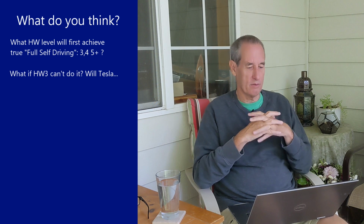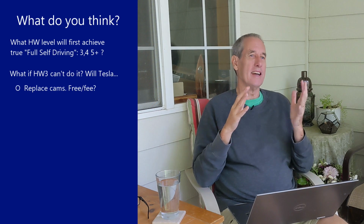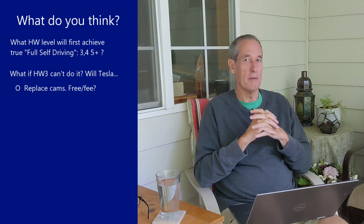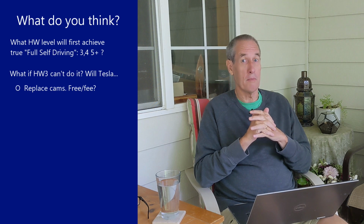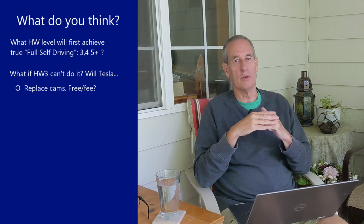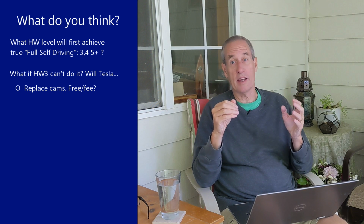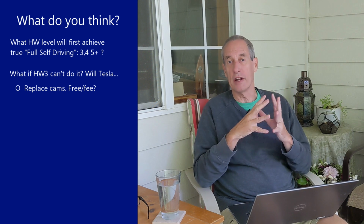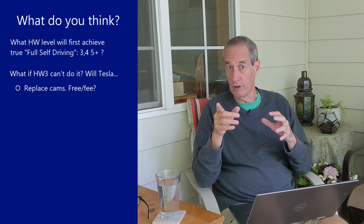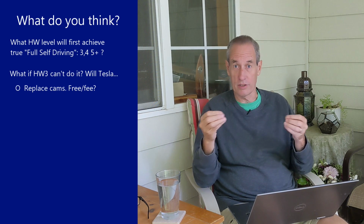But what if it doesn't? Well, there are some options. If it doesn't do it, they might come in and just replace the cameras, because I think that's probably the biggest area. I think the computer, especially if they can tweak the software, might be able to actually do FSD, but I don't know. It's possible they could just come in and say, okay, you hardware 3 owners, we'll give you a free upgrade to new cameras. As I said earlier, that's not an easy thing to do, though, because it's just not a drop-in thing. Harnesses are different. The connectors to the computer are different.